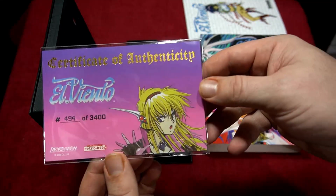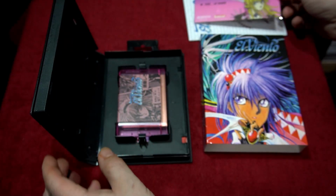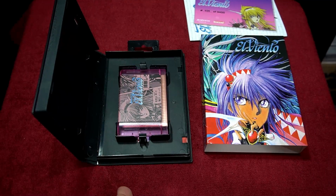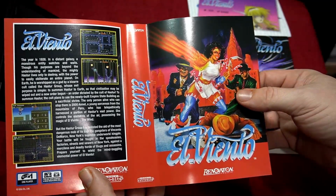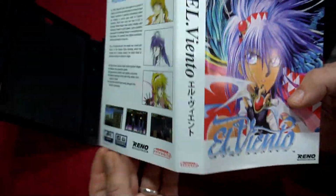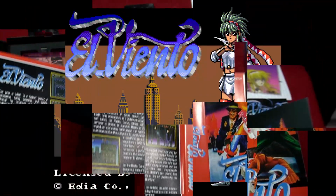I'm going to be showing gameplay. It comes with a certificate of authenticity and is limited to 3,400 copies. Pretty awesome, collectible, and that reversible spine insert. Gosh, I love that. That's just the extra touch that Retrobit did on this. Looks fantastic. And so here's the actual game.